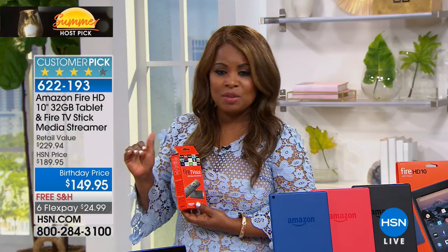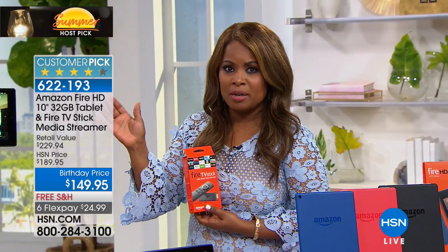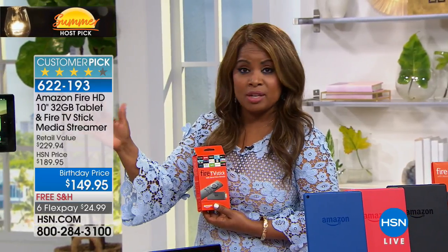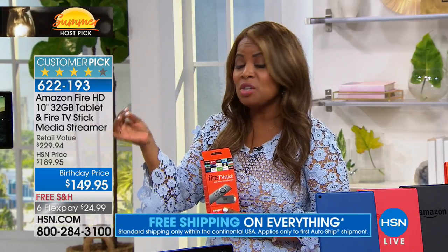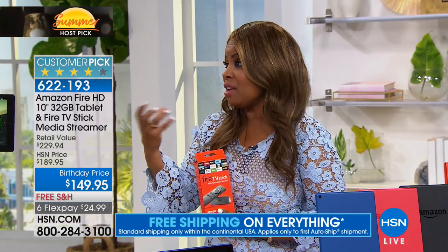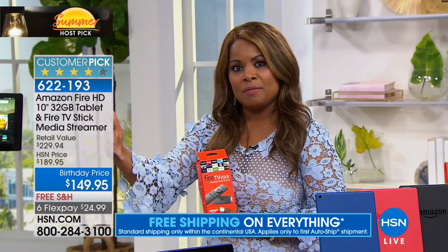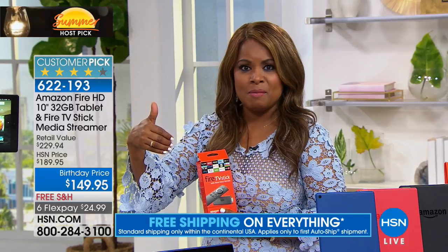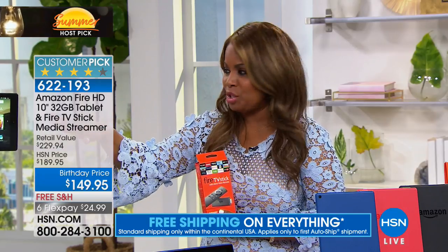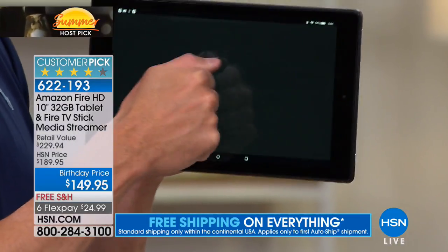Super durable. I purchased this for my 5-year-old niece. And bless her little heart, she's all over the place with this thing. She has dropped it a couple of times. It's in perfect condition. When she comes over to visit me, she's always asking for my cell phone. Well, I pay a lot of money for my cell phone. Auntie Marlo is not giving you my cell phone to play games and watch YouTube. So I actually purchased one for her. And I love that this is durable.